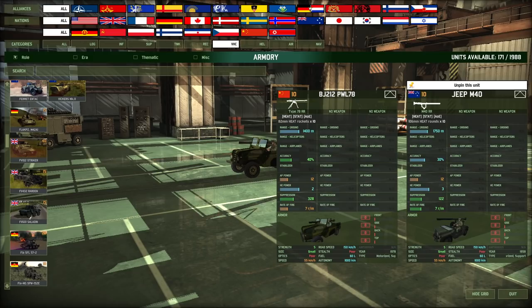Not only because it says so in the stat card, but also because I think infantry-based recoilless rifles, especially the HE variants of them, get significantly improved suppression. And actually, it's the AP version that has nearly three times the suppression. The HE suppression, for example, is only 50 for the Chinese Jeep, but it's the same 122 for the Anzac Jeep. So what about the aim time actually?